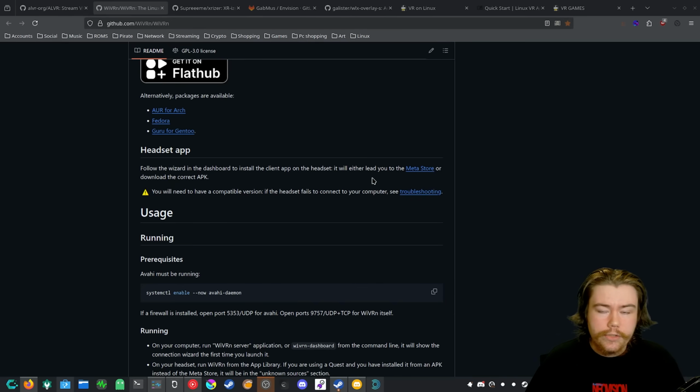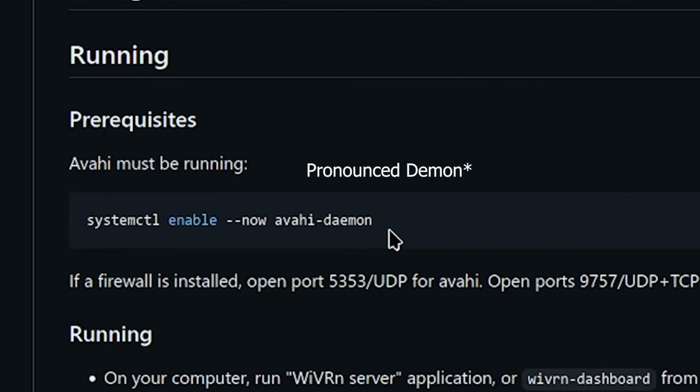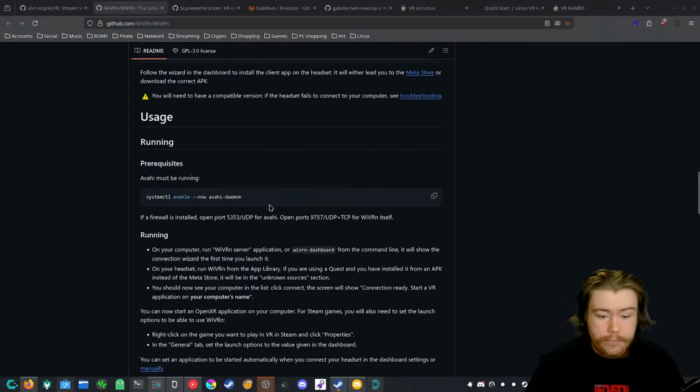So you can grab it from like the Meta store or whatever, if you're on a Meta headset, or from the Pico store. You probably have to sideload it, I'm guessing, if you're on Pico, because it probably doesn't have it available. And then you want to make sure this service, or daemon, is running, which provides a simple command, and you make sure that that package is actually installed. And then you also need to add the firewall ports. WiVRn is not going to add those for you. You're going to have to do that manually.